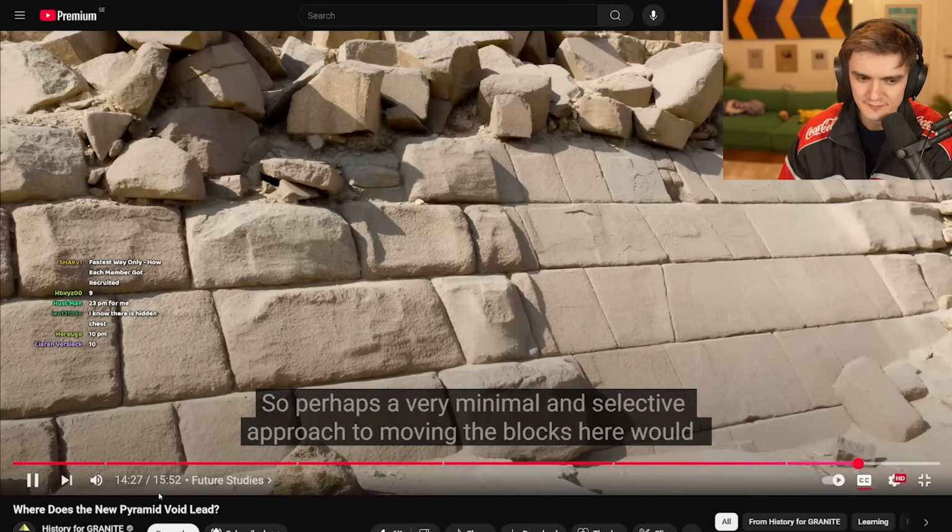One approach to moving the blocks here would... Yeah. Was that interesting, guys?